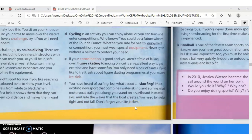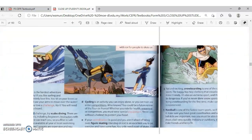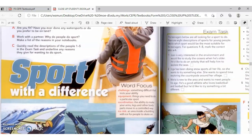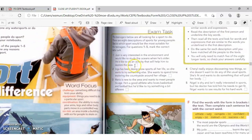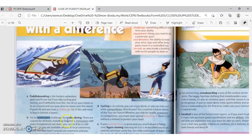Okay, so wakesurfing is something like this. Will you be able to explore the sea if you do it? No, right? Because it is also on the surface of the water only. So what's the most suitable sport for Juan? The answer is B, right? Scuba diving will be the most suitable sport for Juan.